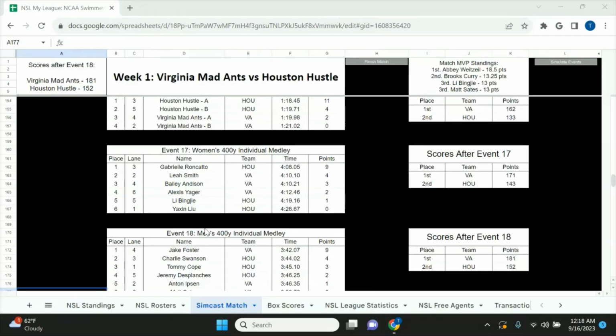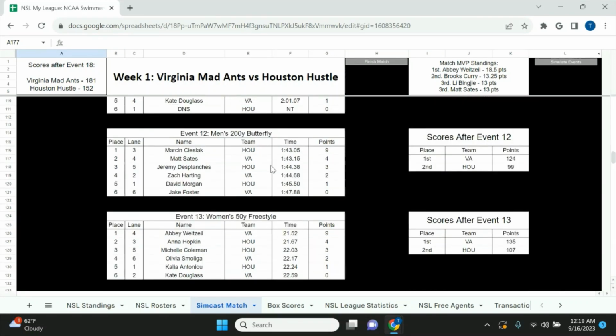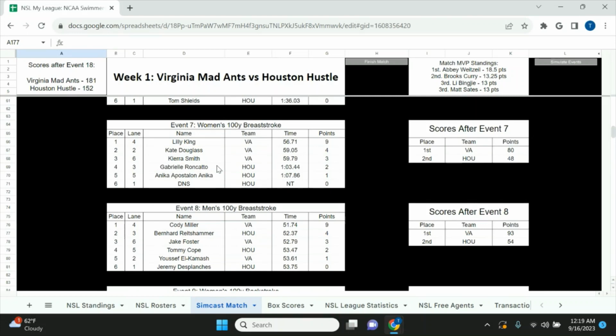After event number 18, we are still up, but our lead has shrunken to 29 points. So let's take a look at some more results. Shake Foster with the 3:42.0. And Leah Smith gets second, 4:10 in the 400 IM. Brooks Curry goes 19.2 in the 50 freestyle. Douglas kind of went slow. Maybe I put her in like a back-to-back event. Did I put her in a 100 backstroke or something? No, it doesn't seem like it. I don't know why she swam that slow. I mean, she has the fastest time in history. Well, I'm gonna guess she's in 100 breaststroke, but that's a lot of time.